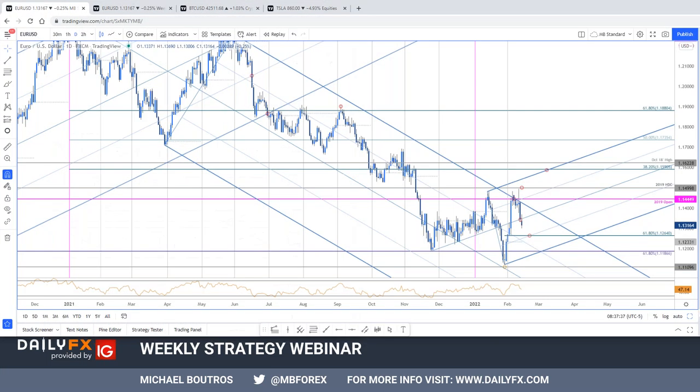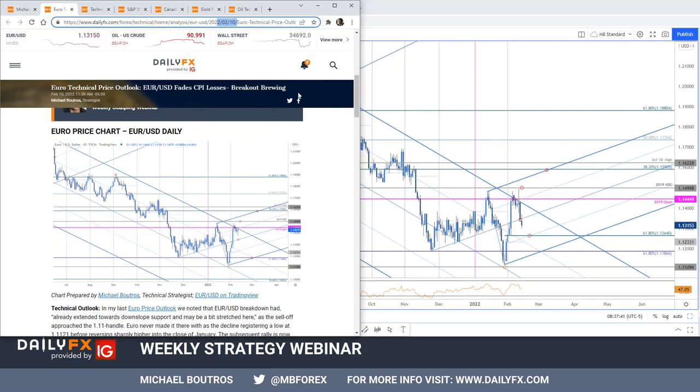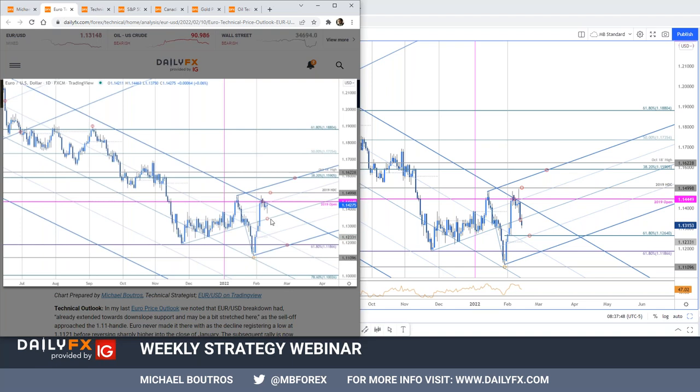And here was our last euro update. The focus of this was that a near-term breakout was brewing. Euro is really holding a tight range right below resistance. That level was 114.45, the 2019 objective yearly open, while noting that we needed to break above 115 essentially to mark resumption of the broader uptrend. So the rally's at risk into this region.